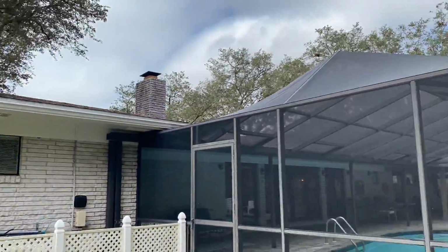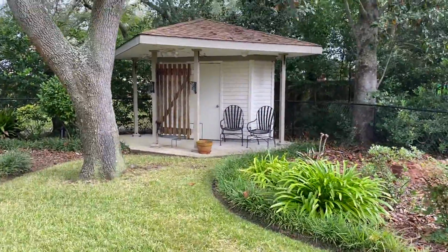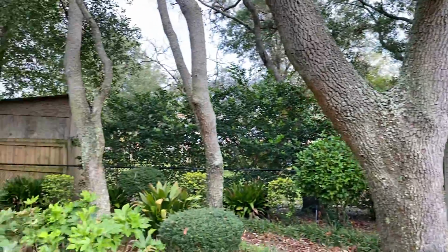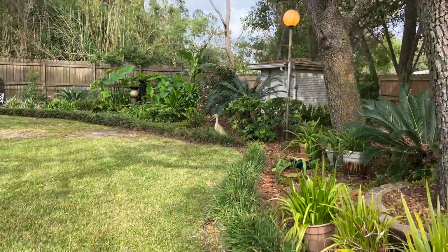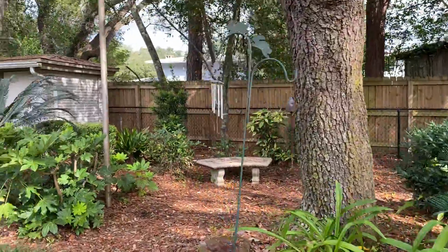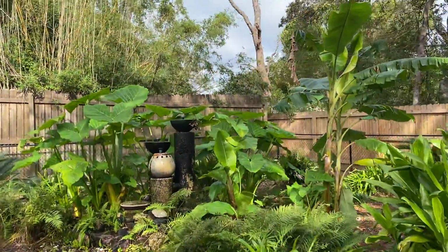Roof was new in 2014. The yard is beautiful. She's going to take that little gate because that's sentimental. And the fountains are run by the geothermal water.